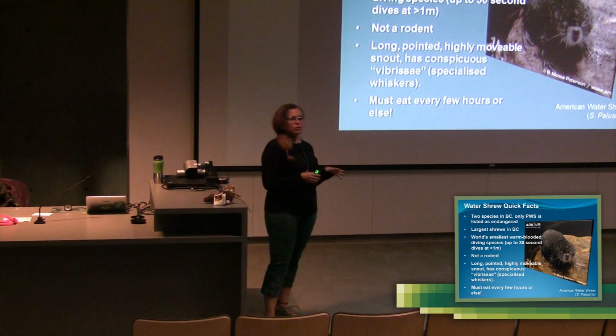Now, shrews are hyperactive creatures. They have very short lifespans. They usually don't live for more than a year, and they're going all the time. Think about condensing your lifespan down into a year. They have to eat every few hours, or they will die if they don't get food. They just burn out. Their hearts are going rapidly, their temperatures are high, they're in an accelerated pace, and they're condensing all of their life down into a very short period of time.